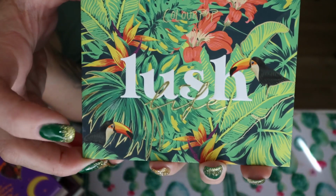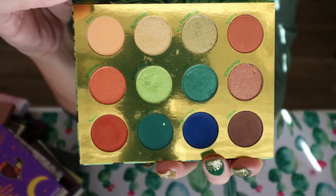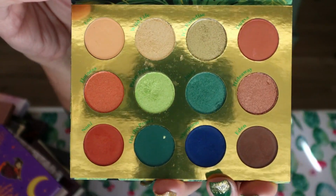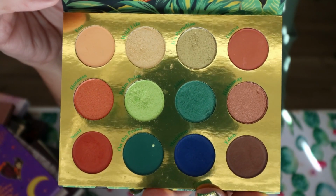The Lush Life palette, this is one of the best ones ColourPop has put out pretty much ever. The color story of this is incredible. The quality of this is incredible. I have used this palette so many times and it still makes me want to reach for it.